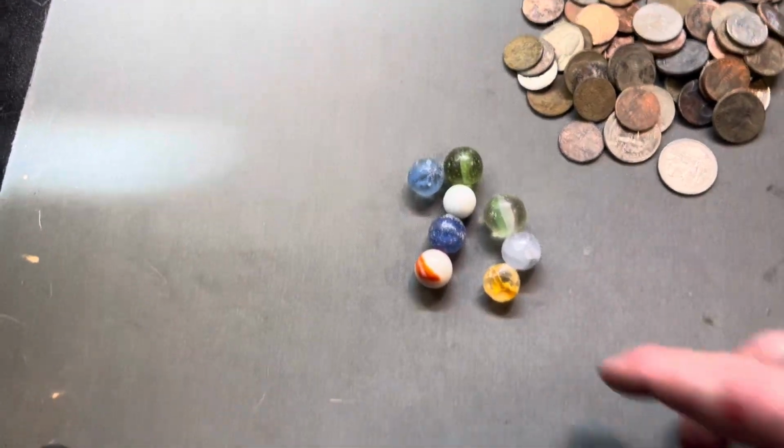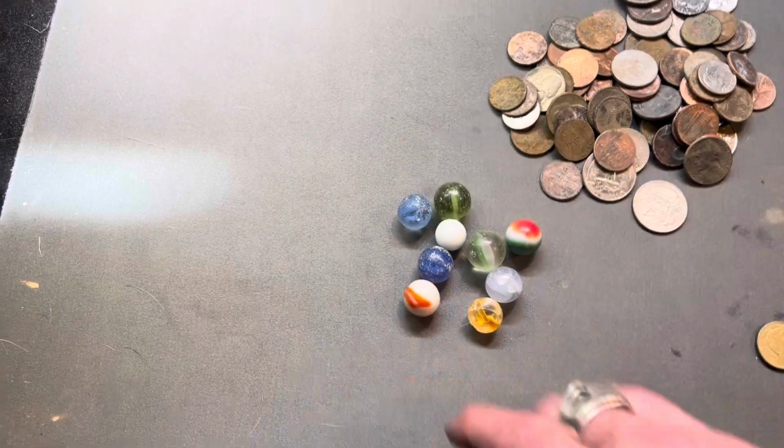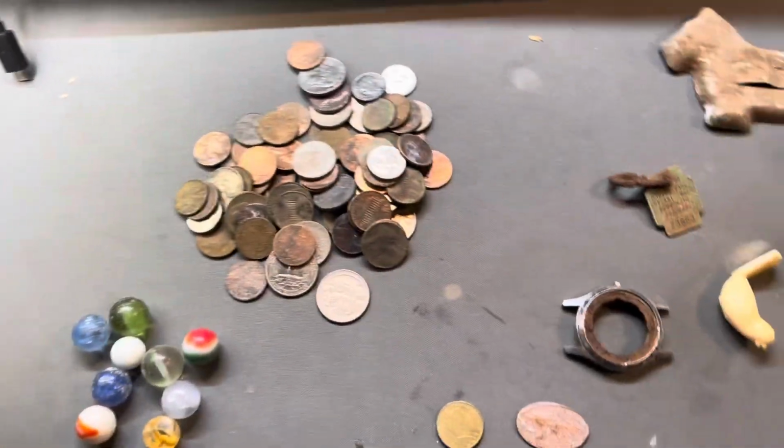Got quite a few marbles there. Some like to roll off. I like these right here. These are the older ones for sure. All right, so let's get down to the really, really good stuff.